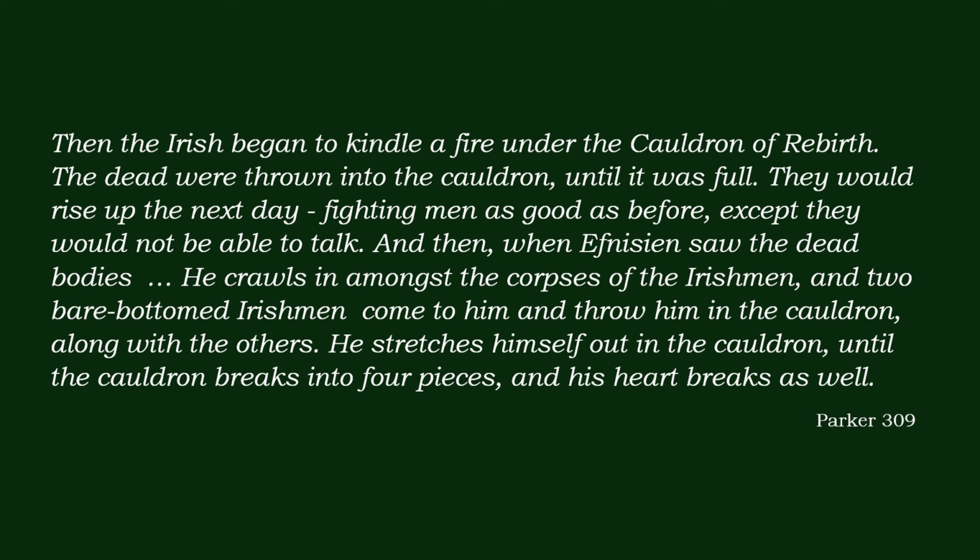Then the Irish began to kindle a fire under the cauldron of rebirth. The dead were thrown into the cauldron until it was full. They would rise up the next day, fighting men as good as before, except they would not be able to talk. And then when Efnisien, the guy that caused all the trouble in the first place, saw the dead bodies, he crawls in amongst the corpses of the Irishmen. And two bare-bottomed Irishmen come to him and throw him in the cauldron along with the others. He stretches himself out in the cauldron until the cauldron breaks into four pieces and his heart breaks as well. In other words, Efnisien dies, destroying the cauldron.